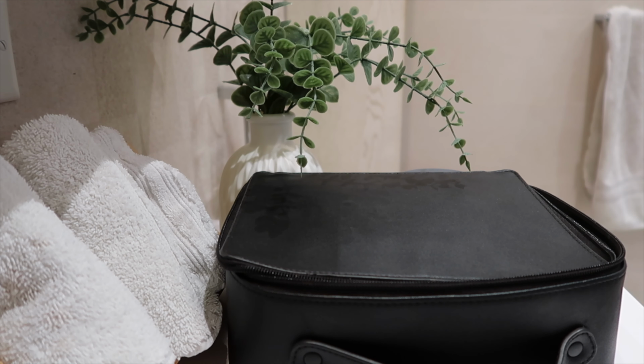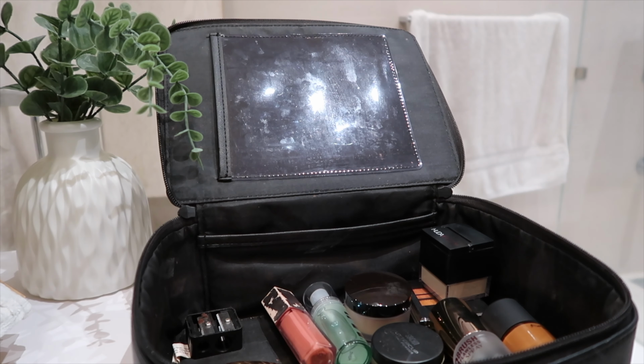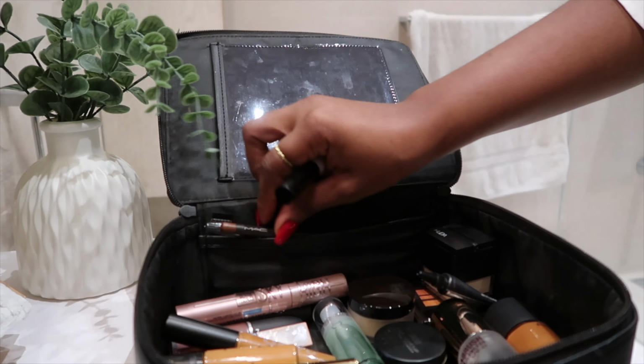So now we're on to the makeup kit, guys. My makeup kit is also from Beis. That's the reason why I came on here. I love this makeup kit because it comes with a compact mirror, and it holds a lot. So if you're a makeup artist or you have a lot of makeup, this kit is definitely for you.